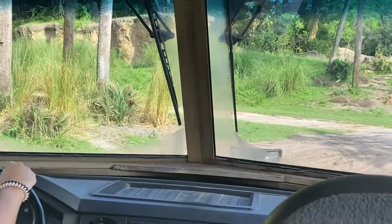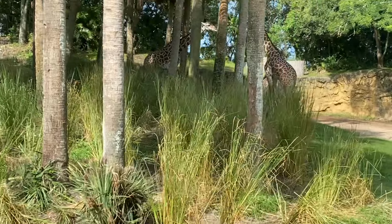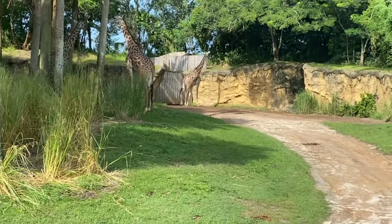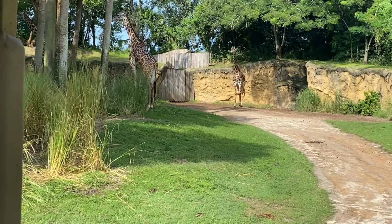On the left-hand side are some of my personal favorites, the giraffes. Now, giraffes are the tallest animals in the world. They can get to be about 18 to 20 feet tall. When a baby giraffe is first born, it's already about 6 feet tall. Giraffes are born headfirst, sorry, feet first standing up, so the very first thing that a baby giraffe will experience in life is gravity.